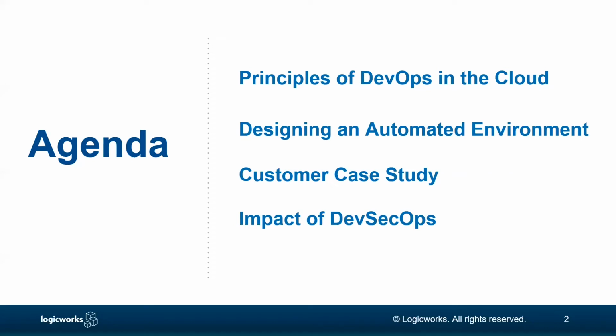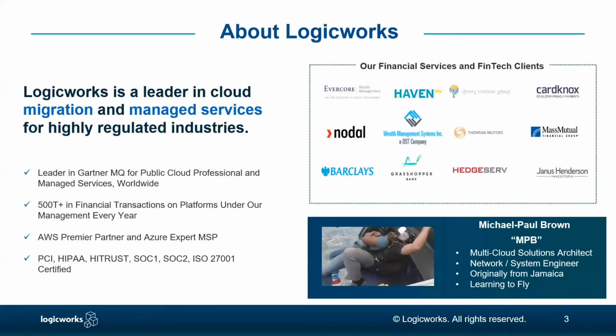So for our agenda today, we're going to cover the principles of DevOps in the cloud. We're also going to unpack the components of an automated environment, and we're going to explore one of our customers that had a particular challenge with operating in the cloud, how best Logicworks was able to help them achieve an immutable infrastructure and improve their security posture. And at the end, we'll just review the impact of automation on security, some of the aspects that Felipe touched on earlier.